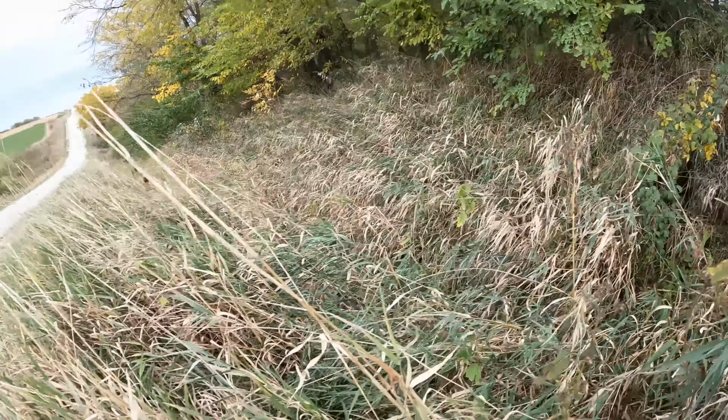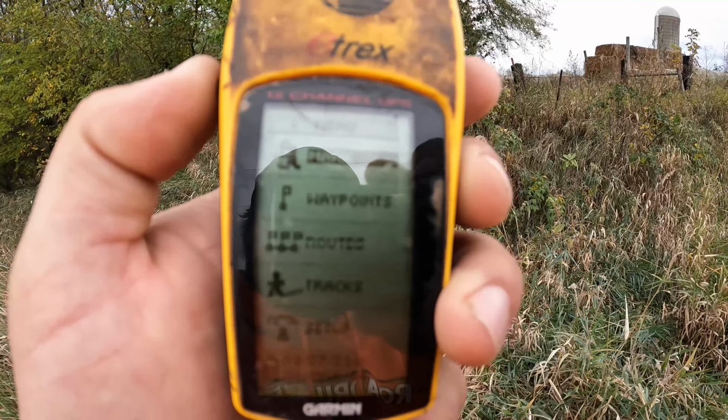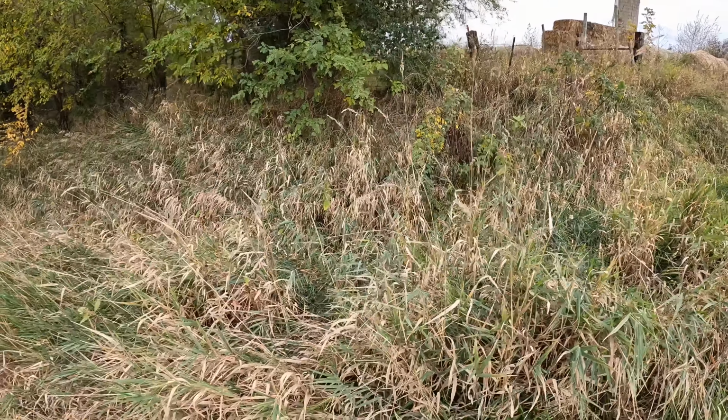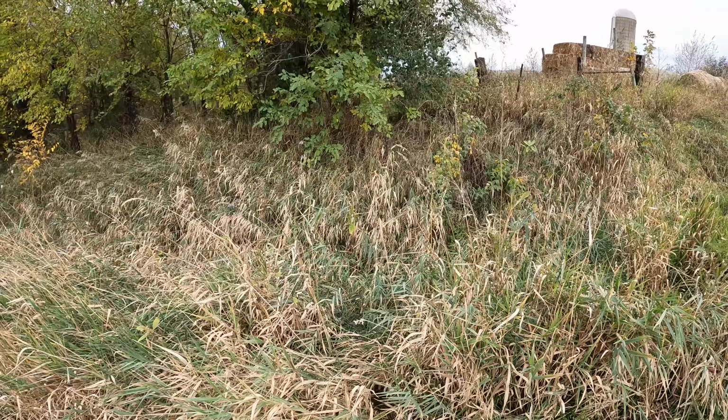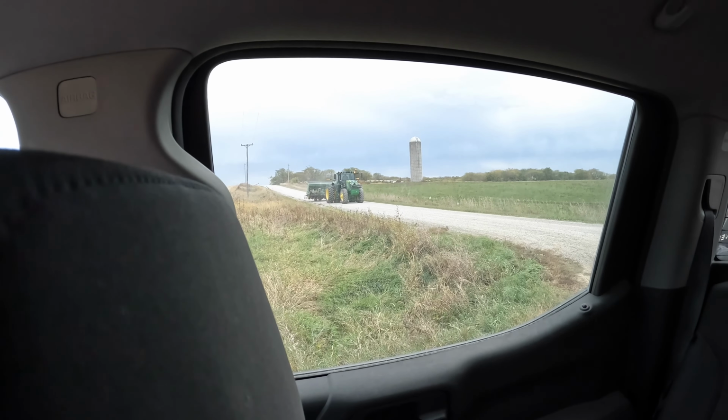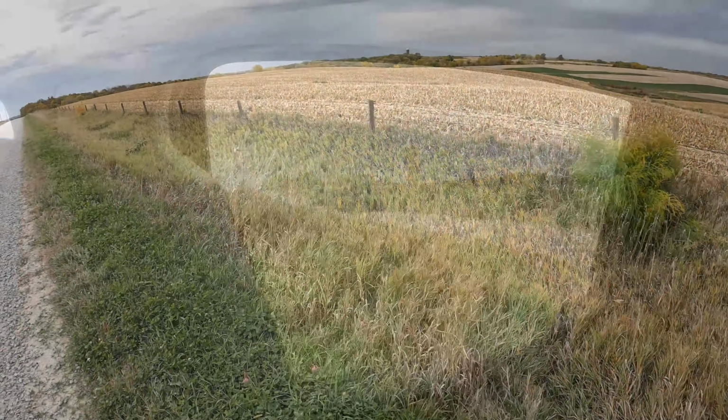And that right there is 613. We got a long ways to go. Gotta keep moving. Well, that was close. It kind of takes up a good chunk of it.